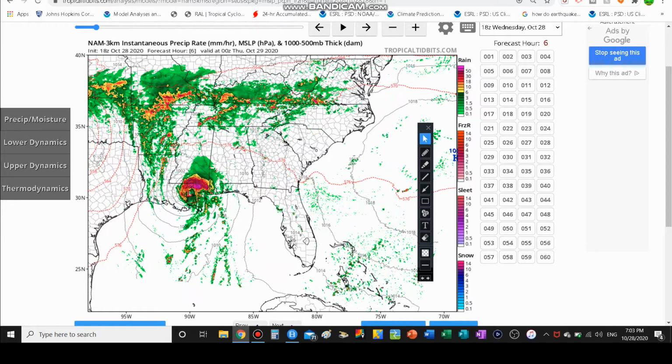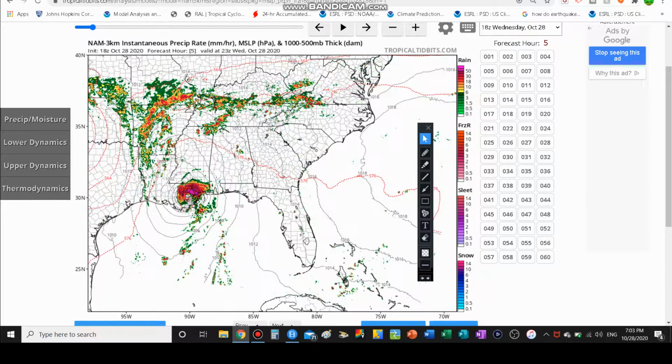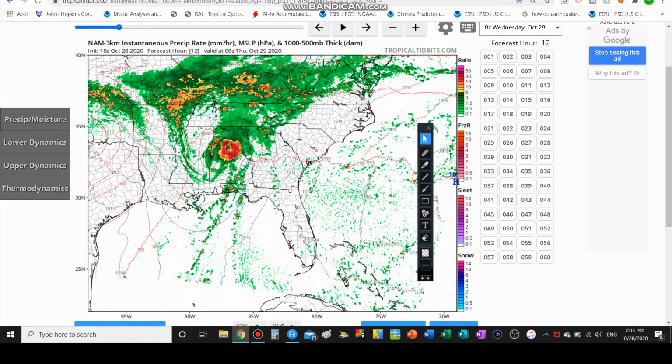Here's the NAM model. Again, there's that rainfall coming through. This is 8 p.m. When I'm recording this, it's 7 p.m., so this is 7 o'clock with the NAM model, and that looks just about right. I think they have the storm moving a bit too fast, but overall this is very accurate. And then the rain's moving through central Alabama with full force here.